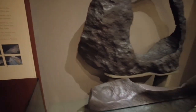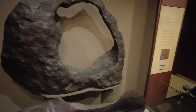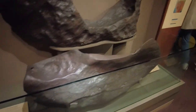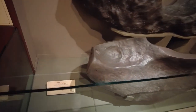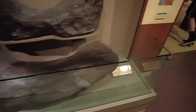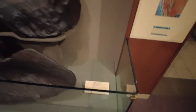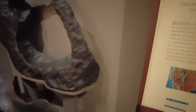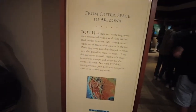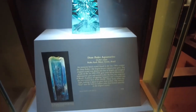So this is a huge meteorite. It was found in Tucson. Piece of aquamarine. It's found in Brazil.